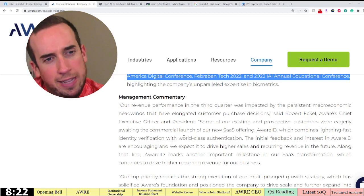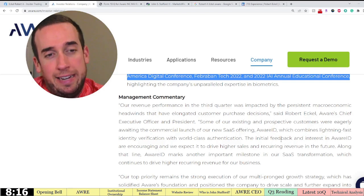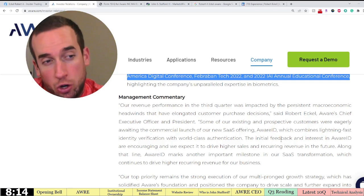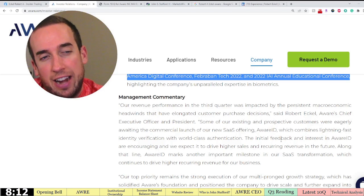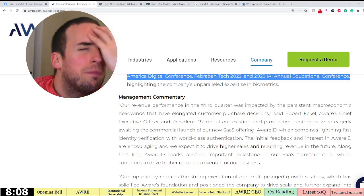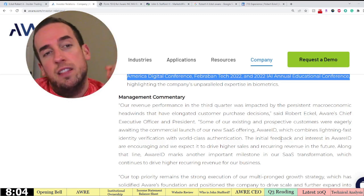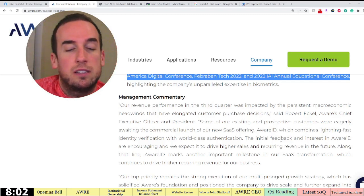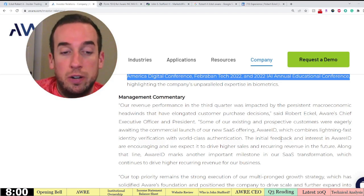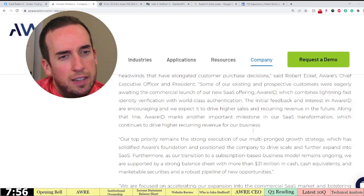Okay, so breaking this down a little bit, the initial feedback and interest in AWRE ID are encouraging, and we expect it to drive higher sales and recurring revenue in the future. So, being devil's advocate, that is speculation because it is not something concrete. It is kind of forward-looking guidance.